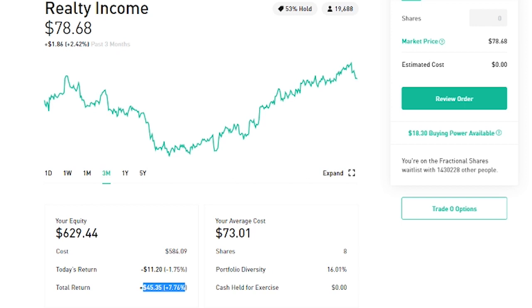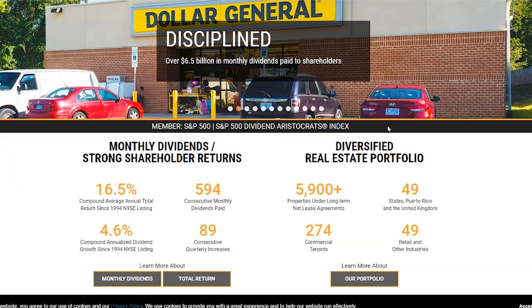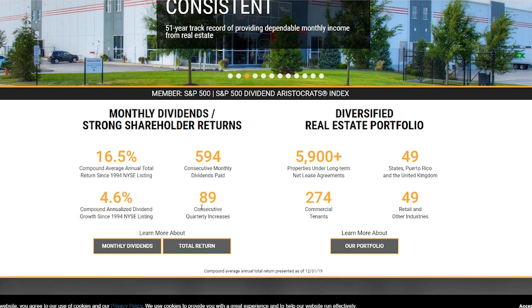They are quite literally known as the monthly dividend company. If you head over to their website, they have a lot of great statistics that you can look at, and I'm going to be displaying some of those on the screen right now. So here's Realty Income's website. You can see that they're known as the monthly dividend company. Very solid. Now they have 594 consecutive monthly dividends paid. That streak is awesome, with 89 consecutive quarterly increases.